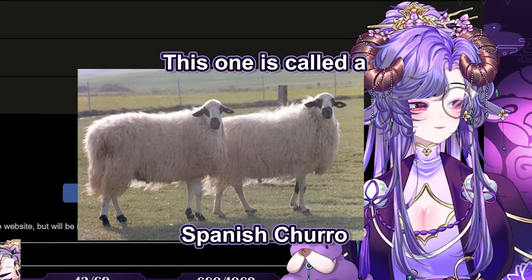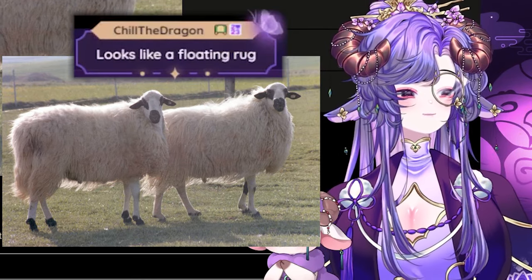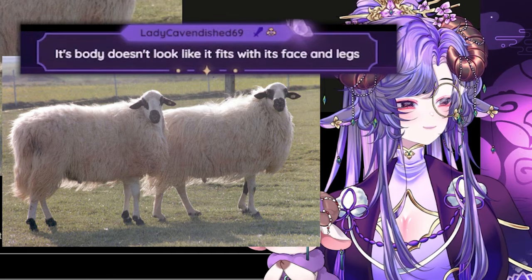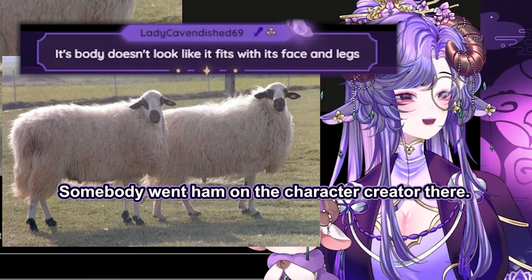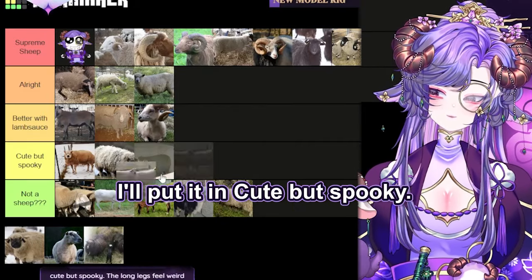This one is called a churro. I'm not kidding. This one is called a Spanish churro. Looks like a floating rock. The sheep is wearing shoes. Its body doesn't look like it fits with the face and legs. Somebody went ham on the character creator there. I think they're cute. I like the churro one too. I'm gonna put it in cute but spooky.